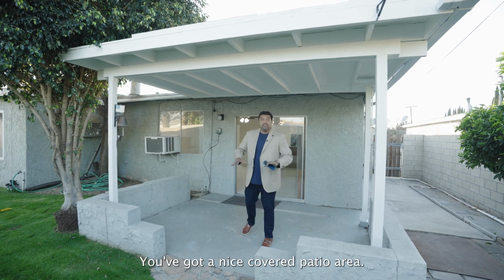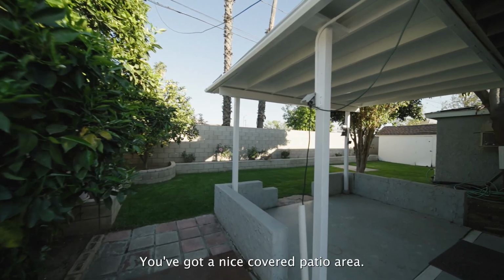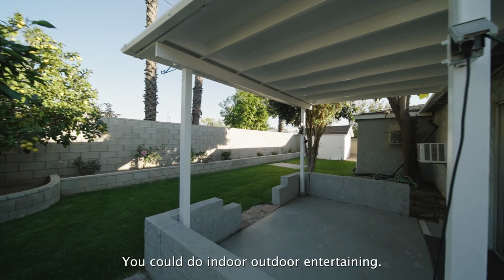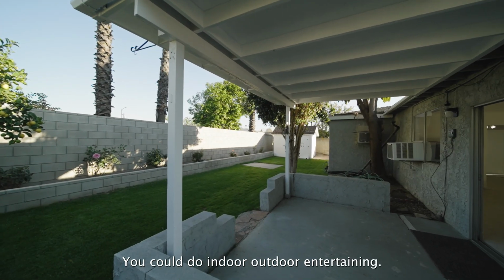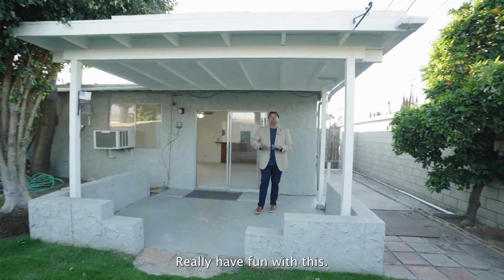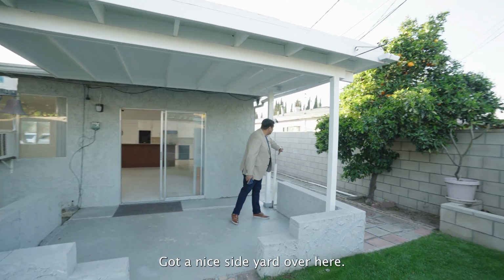Let's talk about the backyard. You've got a nice covered patio area. Picture it, okay? You've got the table set up here, having fun. You could do indoor, outdoor entertaining. This space is set up for it. You can put the tea lights up top, really have fun with this. Got a nice side yard over here.